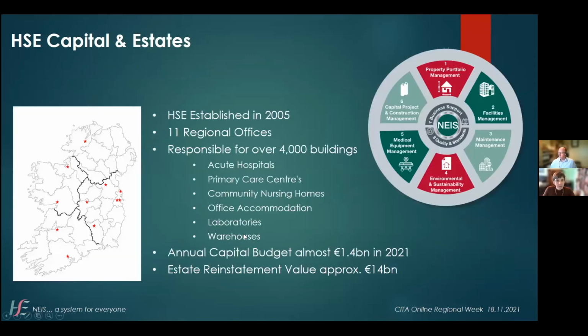So for anybody who mightn't be familiar with it, the Capital and Estates element of the HSE was established in 2005 and originally would have had the health board organisations. The Estates division is broken into 11 regional offices. So we have a team of about 250 colleagues across the whole country.